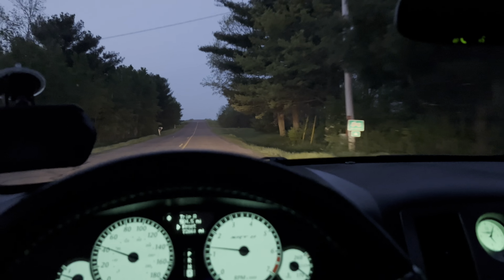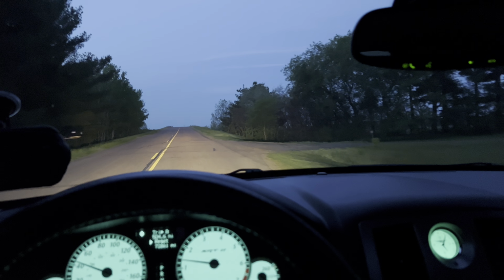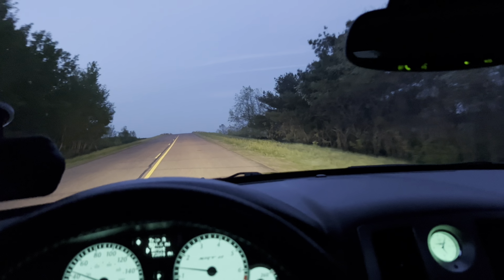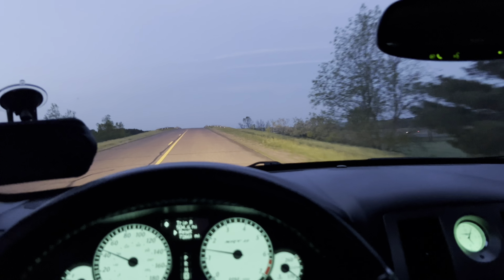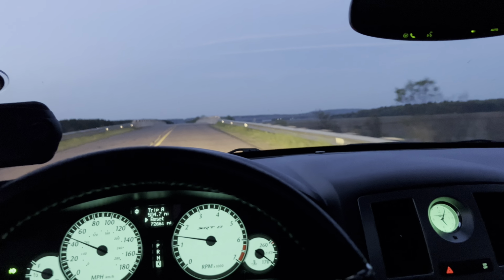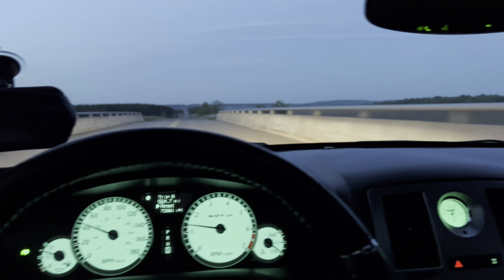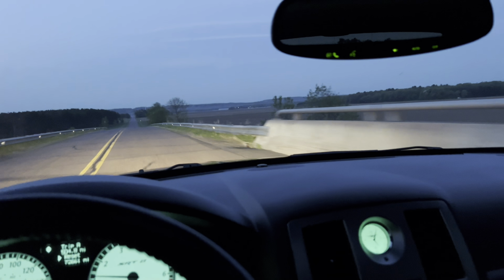I don't drive it a ton because it is a modern classic. I just have my truck as my daily driver, although I have been driving it a little bit more. The weather's been nicer, and I just like to drive it. So with that being said, we got 504 miles on it.